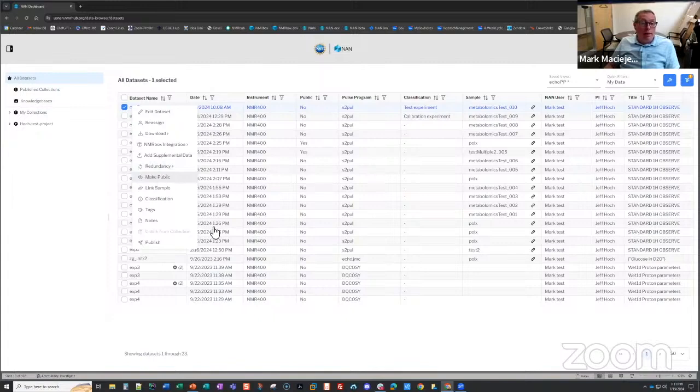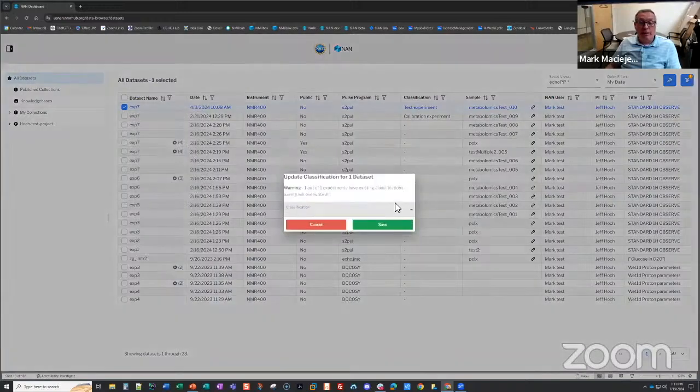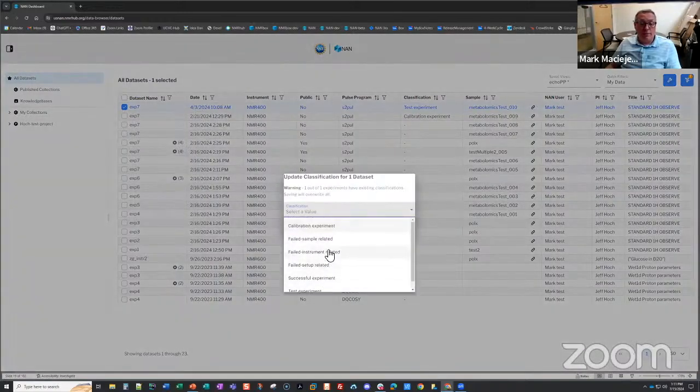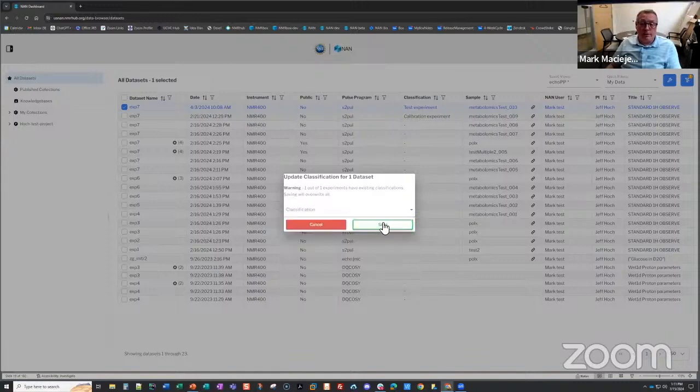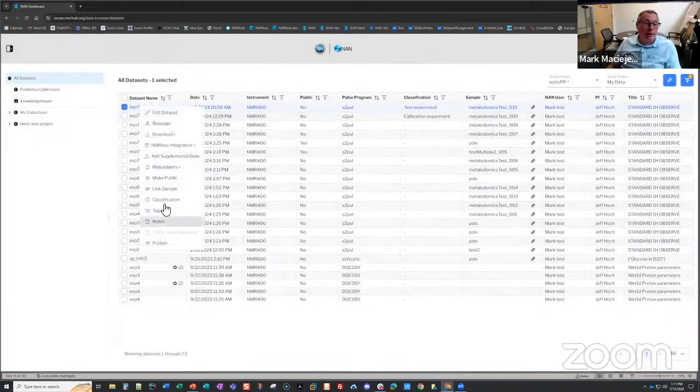The data could be made public by default. All the data sets eventually will become public, but that doesn't happen for about 3 or 4 years after it is collected. And users have the ability to extend the dates for when data sets do become public. Samples we'll talk about in a moment. You can classify your data sets into various categories, whether it's a calibration experiment, for instance, and you can add tags and notes.